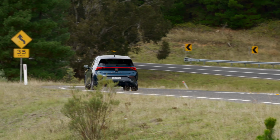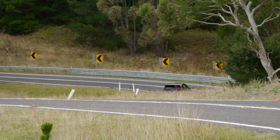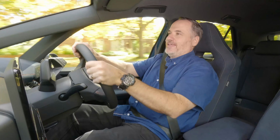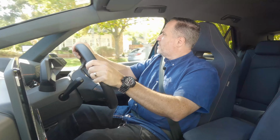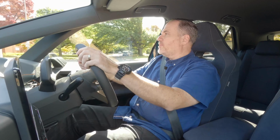It's punchy. Like when you need that punch, it's there. I mean, I just don't know why people need anything more than this. This is lovely. Absolutely lovely. I'm going to do something that only really Canberra can offer well, and that's roundabouts. There's no one around here.